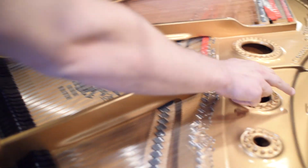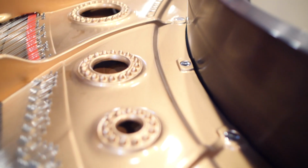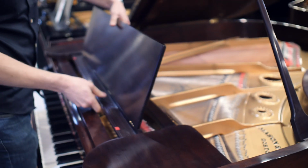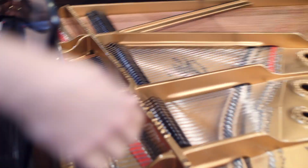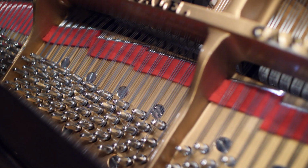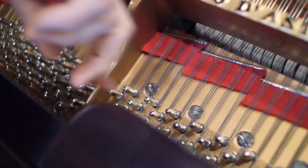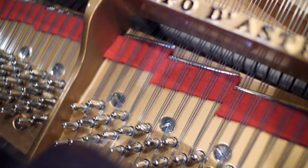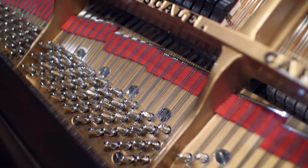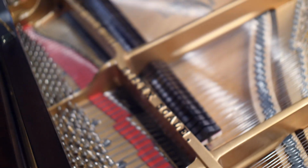And all of these screws are all polished just for beauty, and they look great. So the piano's been restrung. As you can see, all the strings are brand new. Actually, why don't I slide this forward again? You can see the new tuning pins and all that beautiful work, the new felts in here, and all the screws under there. It's just a beautiful thing to behold. At least I think so.